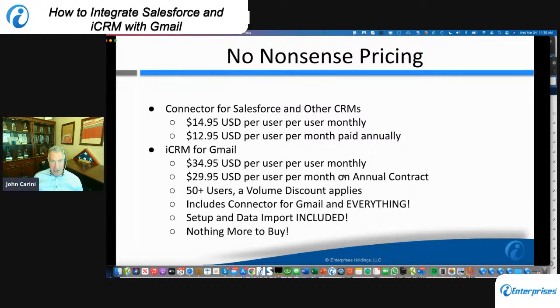Someone's asking for pricing, so here's the pricing slide. Very, very timely question. Again, we offer 2 types of products. One is the connectors, and that's for either Salesforce or Dynamics or other CRMs. The list price for that is $14.95 per user per month, and it's $12.95 if you buy annually. And then iCRM for Gmail and Outlook, price is $34.95 per user on a monthly contract, or $30 per user per month on an annual contract.